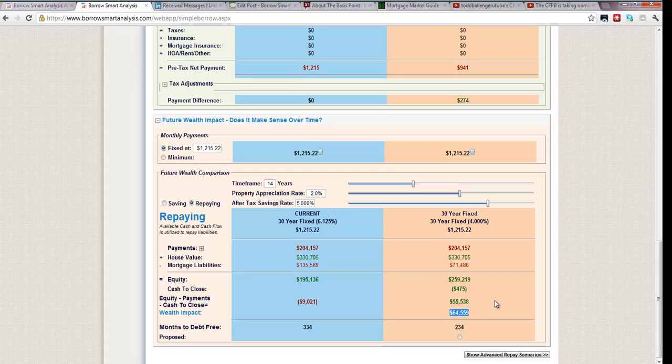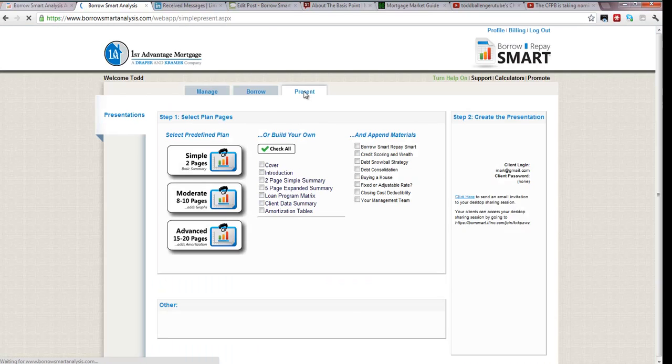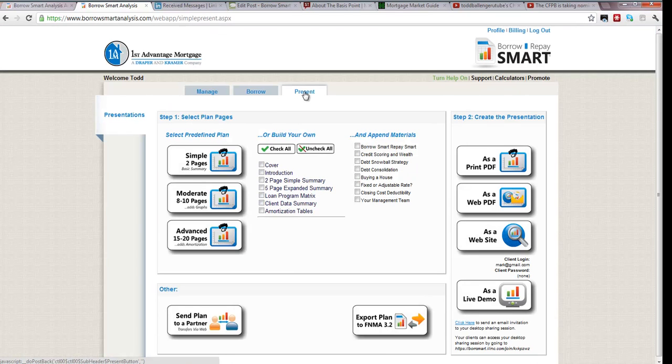Now, I'm doing this with Mark live. I could be doing this in my office while he's sitting there looking at the monitor. I could be doing this via desktop sharing. Or if I'm just creating this presentation for Mark, then all I'm going to do is go to the last tab here, Manage, Borrow, Present. Manage is where I set up what kind of scenario it is. Borrow is where I do all my analytics. And then Present is where I create my presentation for Mark.